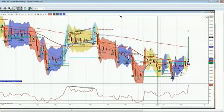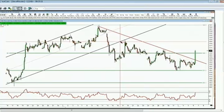Let's look at gold here, and let's stay on that 120-minute time frame chart, because I think it's relatively important for us, especially with this wide-ranging bar. Now, we need to see how the day plays out here.